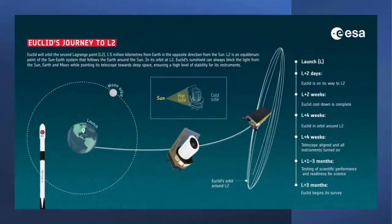So Euclid will be stationed at Lagrange point 2, and it will actually be in the same orbit as the James Webb Space Telescope and ESA's Gaia Space Telescope. Launch, as I said, will be at the beginning of July, and it takes about 4 weeks to actually get to L2, much like the James Webb did. Right. So they're going to be neighbours. They are going to be neighbours. So just like the James Webb Telescope, Euclid has a large sun shield because obviously it wants to look in the opposite direction to the sun and the Earth.